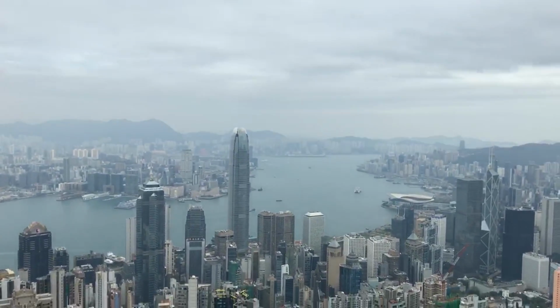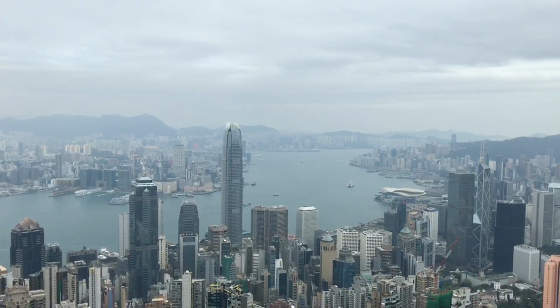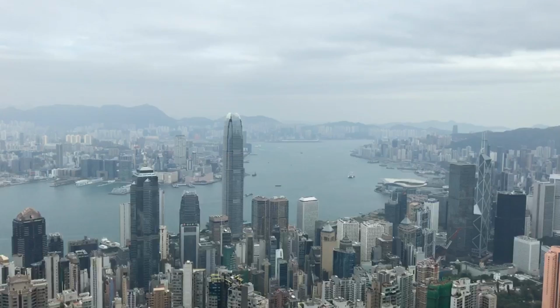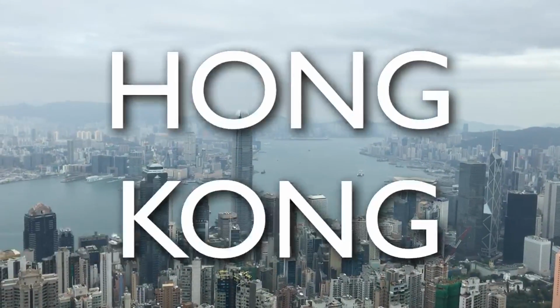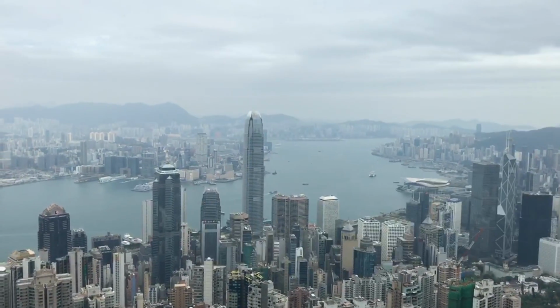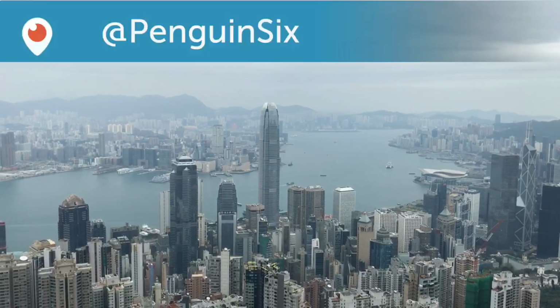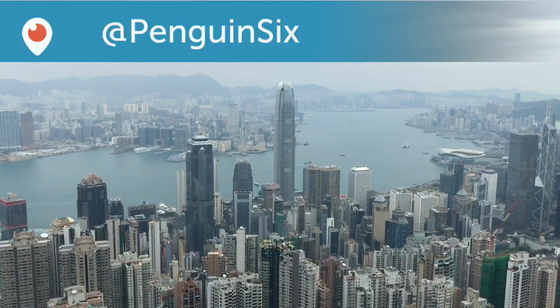Let me see if I can zoom with this. I can't zoom. At least I don't know how to zoom. So this is where you are. You are in Hong Kong. So I'm Penguin6. There is some zooming. I just don't know how to do it.